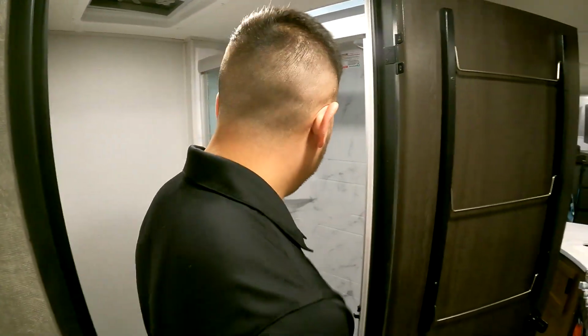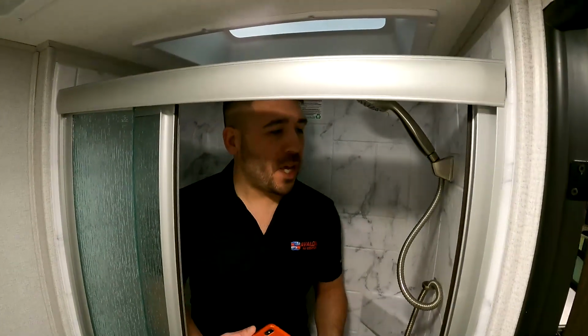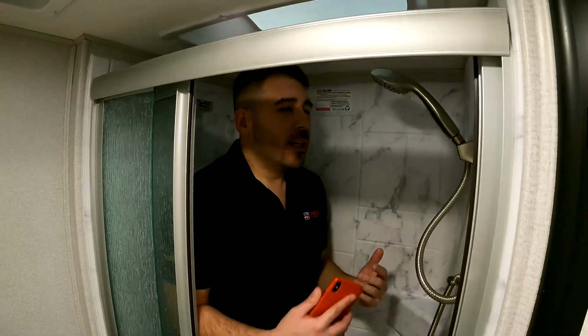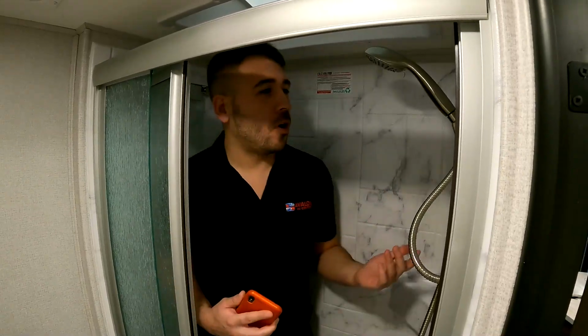Here in the shower, not the biggest shower you'll see. Okay, I'm 5'9", 5'10". I got about 6 to 8 inches of headspace here. A little confined on the shoulder room, on the left and right space, we'll call it.